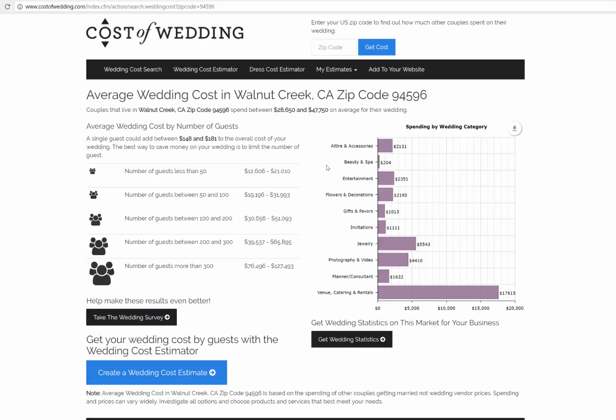It gives you a breakdown by vendors, just a real rough number. Really what it comes down to is how many guests you're going to have. In our experience, the average wedding is probably about 150 guests.